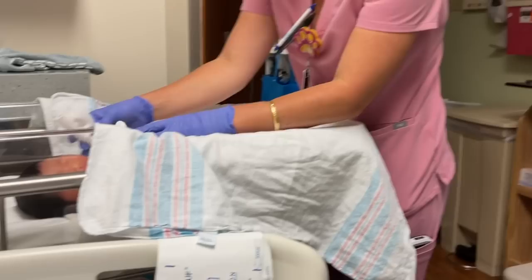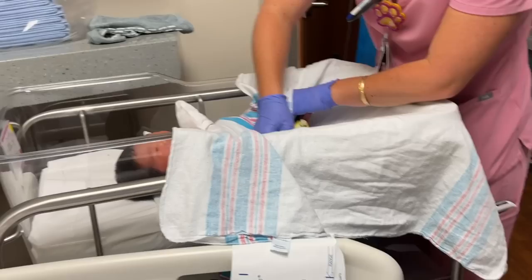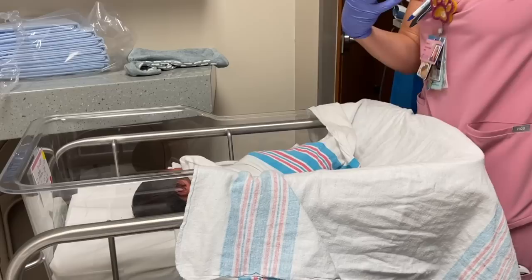Then you want to put baby right, so her head is sticking out. Okay. And then hold one arm down and take this across diagonally. Yeah, diagonally, and tuck it under her back. Okay. Try to make it as flat as possible so it's not all bunched up under there. And then hold the other arm down.